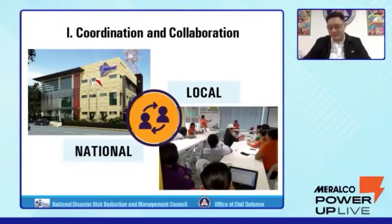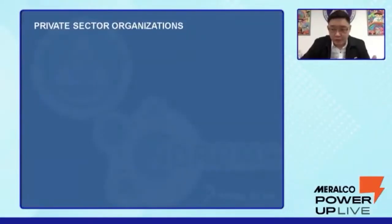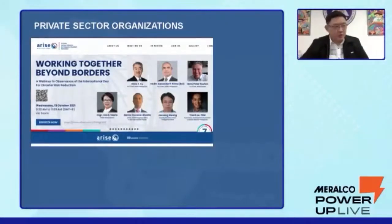And then, of course, hindi lang po yung gobyerno ang players po dito. Importante din po yung mga private sector organizations. And amongst them is our partners like Arise Philippines. Arise Philippines is a UNDRR organization that ito yung Arise Philippines is their local arm. And you can look them up in their website. You can type in Arise Philippines and sign up, where you can now get information on how to make or help your respective businesses become more resilient.